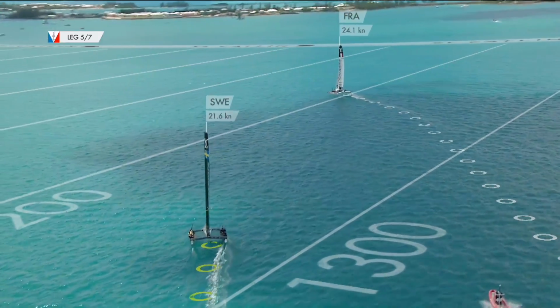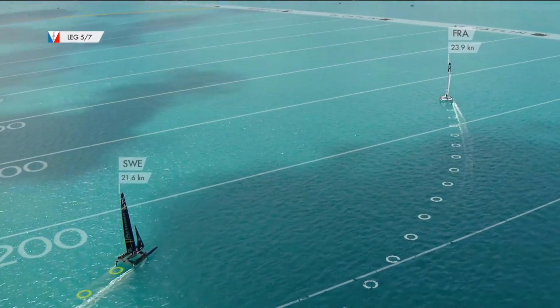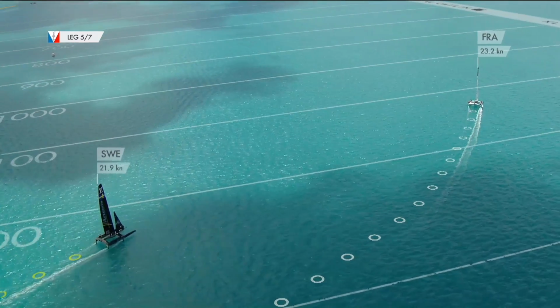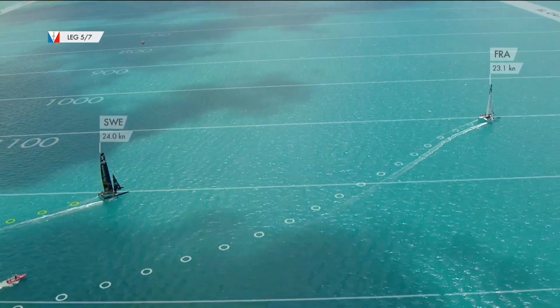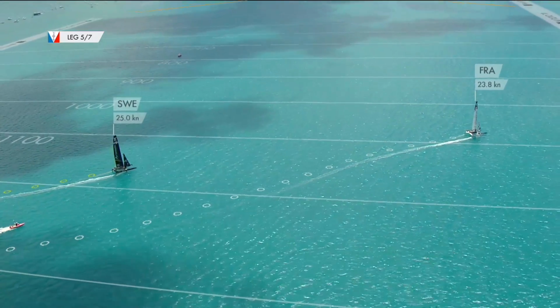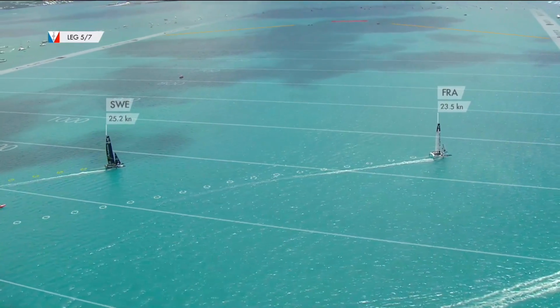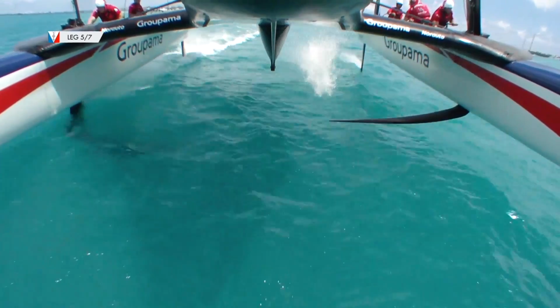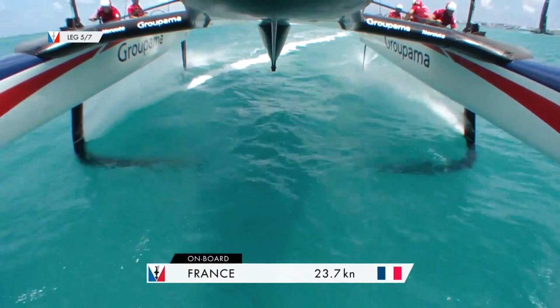So the French in charge, and the Swedes looking to make up ground. They have closed the gap. We know they have a quick boat. We know they have quality all across their crew. They will be doing everything within their powers to reel the French back in. The outsiders, those who were, let's be honest, not expected to challenge for the greater glory towards the end of this month. One more maneuver, hopefully, for Franck Camas and the French team.